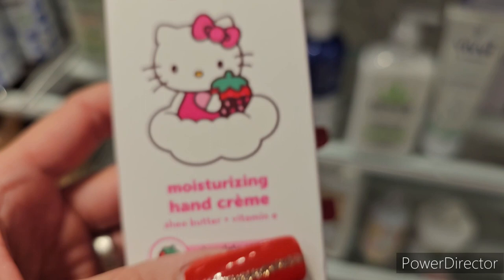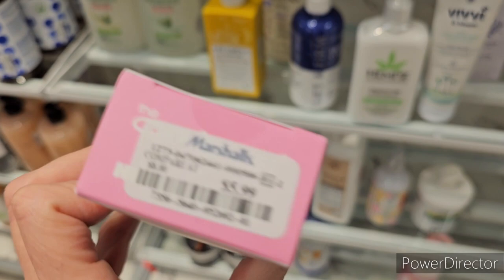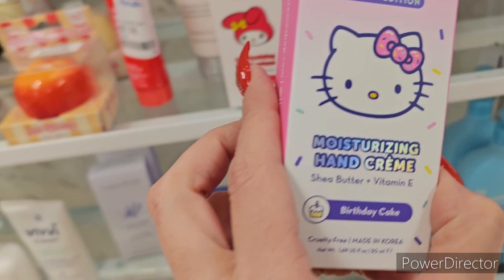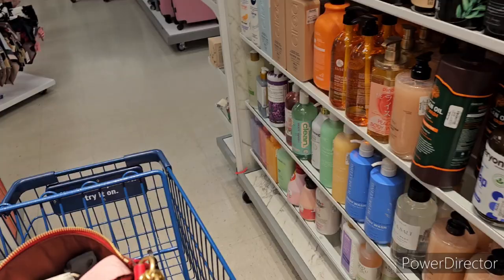This is the Valentine's Day edition. Okay. $6.99. No. $5.99. We got My Melody with watermelon. I'm sure she'll be $5.99 too. Yes. And then we have Hello Kitty again. Limited edition birthday cake at $5.99. Cool. So there's three. That's a good find. All right, we're gonna keep going.